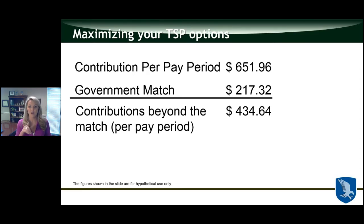Honestly, you should have a purpose for those funds. Is it for your retirement spending? Are you planning to fund college with that money? Are you wanting to pay your house off quicker in retirement? Typically, the most common answer that we see is to have more money saved for retirement. And if that's the case, then the question becomes, is the TSP the best place for you to save your money?